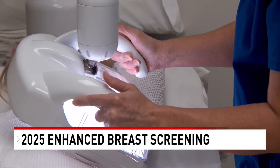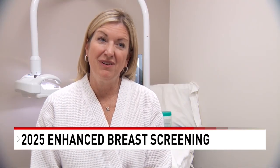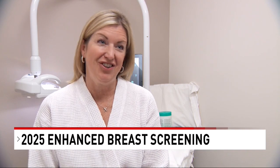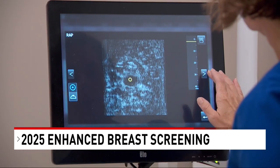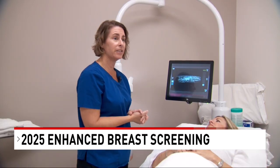A little bit of pressure. You know, I was kind of nervous that it might be painful because mammograms sometimes can be, but it wasn't at all. It doubles cancer detection. I'm grateful that we actually have this technology in our state. Usually Idaho is behind the times.